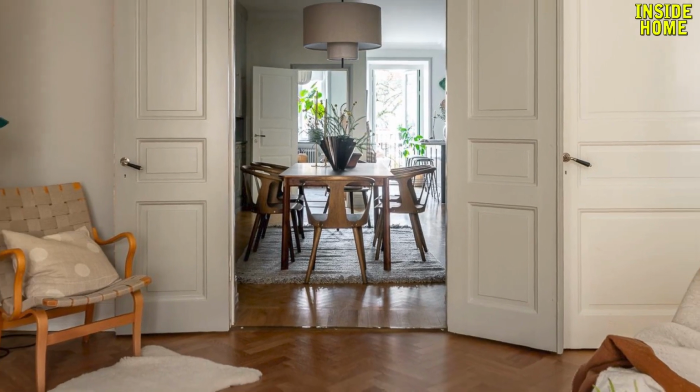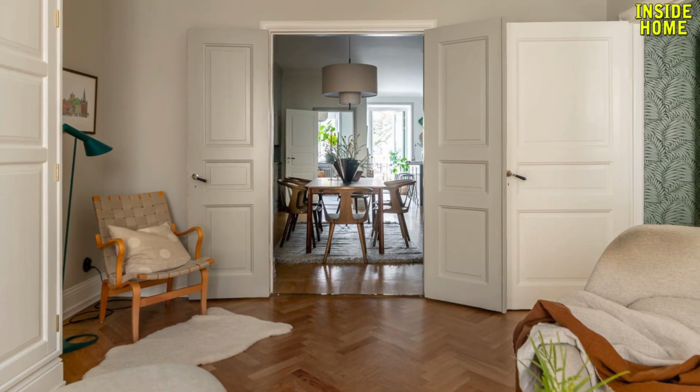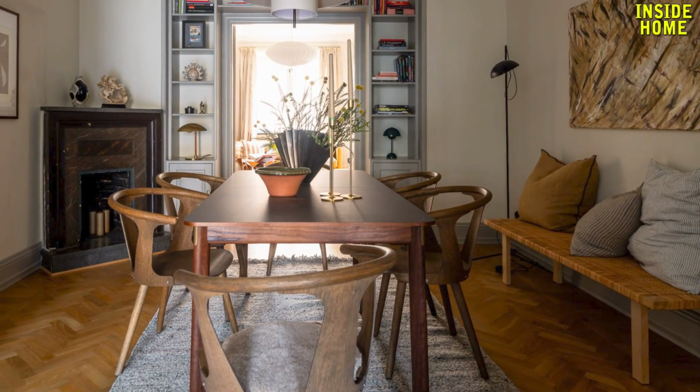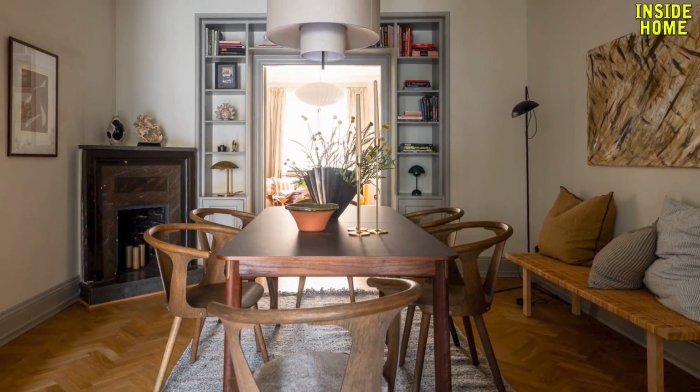In the living room, a striking wardrobe module offers ample storage options for the apartment. One segment of the wardrobe is open, perfect for showcasing books and storage baskets.